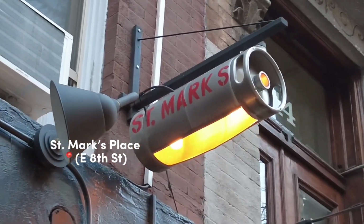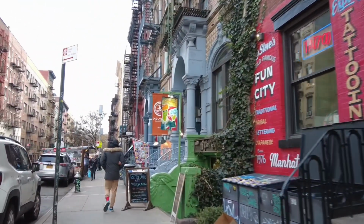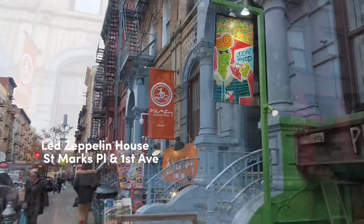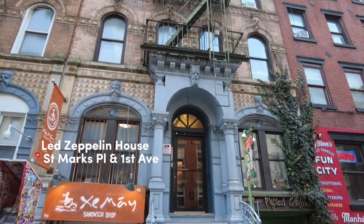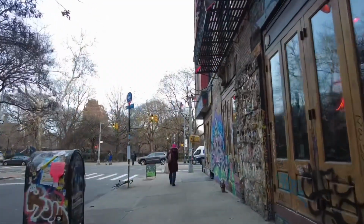One block down from 9th Street and referred to as America's coolest street is St. Mark's Place. From the 50s to the 70s, St. Mark's Place was home to various artists, and even Andy Warhol ran a nightclub on this street. On the same street sits a building labeled on Google Maps as simply the Led Zeppelin House, and it's the very building on the iconic cover of Led Zeppelin's Physical Graffiti album in 1975.